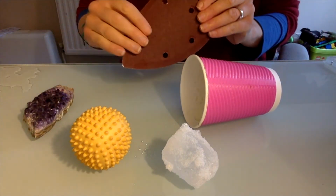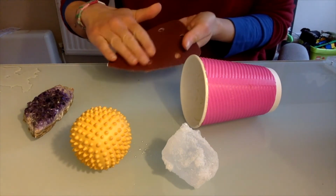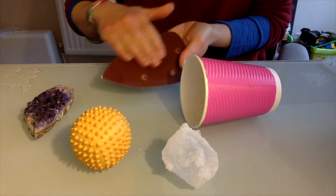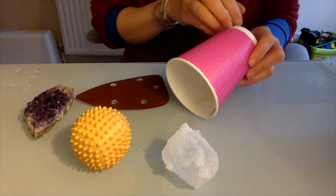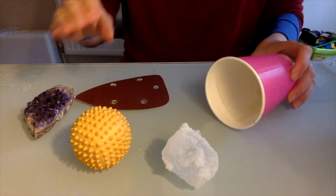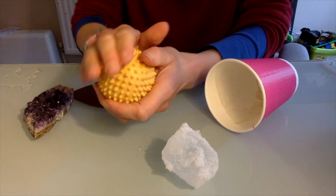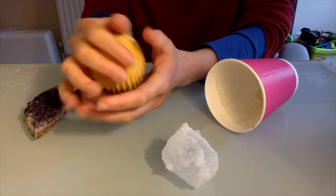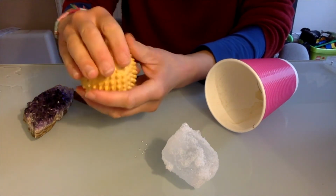Oh, I have a sandpaper. Ask one of your grown-ups if you have any sandpaper at home and I'll bet you when you touch it you will really think it's very rough. I have this coffee cup which is very rough on the outside and this ball I put in my dryer. It's actually quite okay to touch, but it's very spiky and very rough.